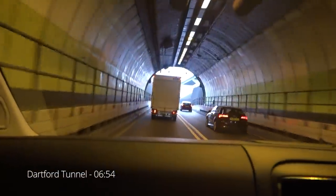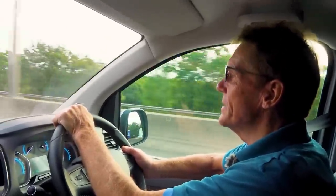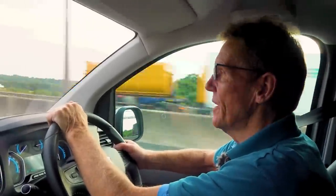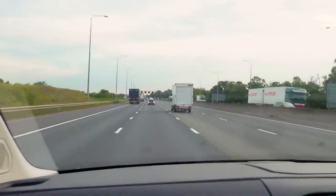We're on the motorway today, and I've got a full load of tools on. It's driving beautifully. It really is amazing, really. It's very, very responsive. Nice to drive. Keep trying to change gear.